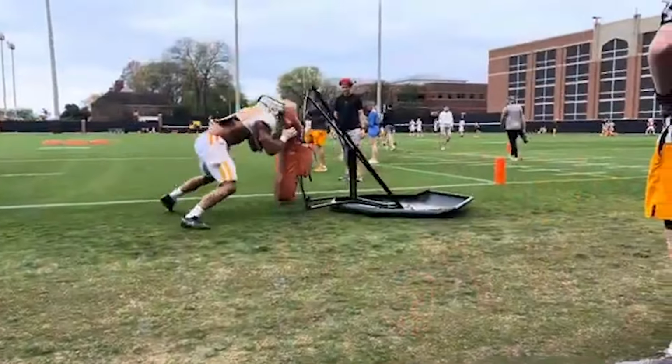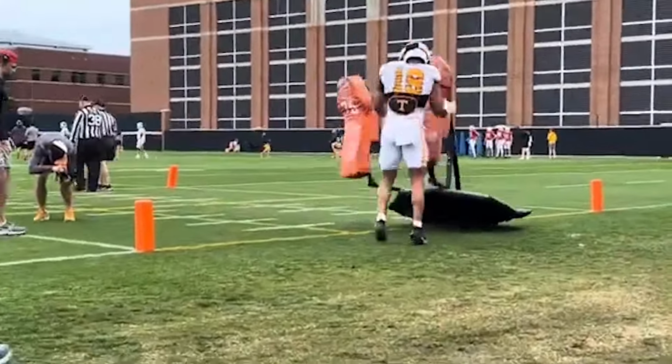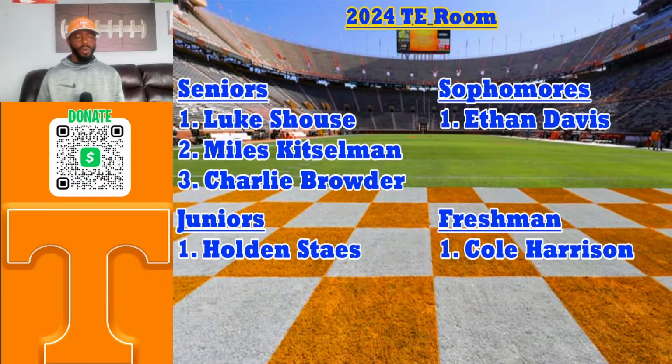But yeah, he should do a great job at the point of contact blocking. I think he looked good doing that in spring. But also he can go out, he runs good routes. He has good hands. He has good straight line speed. But how much has his weight gain slowed him down, or has it made him even faster? We'll see what happens with that.